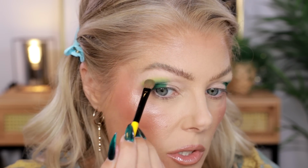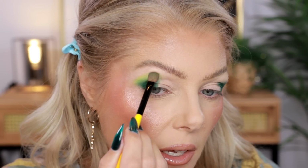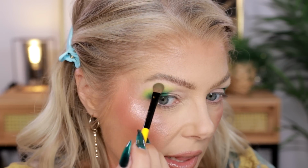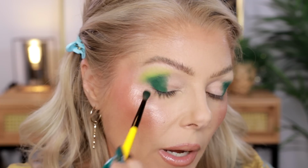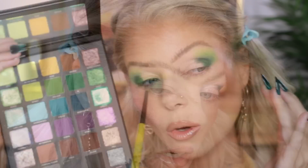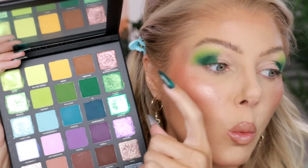Absolutely love those. And you can see I'm just tapping it on the edge and just starting to, again, map out where I want these things to be. And I'm bringing this lighter shade up a little bit more. And then we're gonna go back with the dark green and we're gonna reapply to make sure again that it is as dark as we want it to be. Okay, so when we have it like this, I'm probably gonna do the same on the lower lash line too, but let's wait a bit for that.